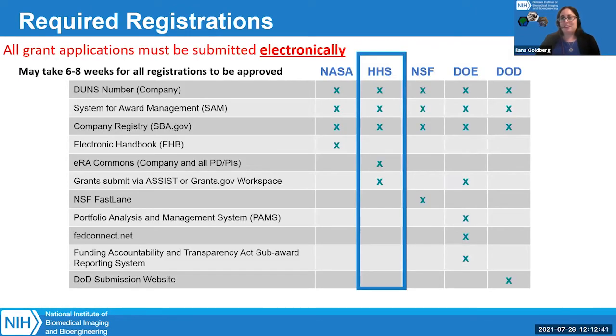As I mentioned previously, all our applications need to be submitted electronically. NIH is a division of HHS, and therefore we require 5 electronic registrations. It can take up to 6 to 8 weeks for all these registrations to be approved, so please make sure you start early getting your registrations approved. We require the DUNS number, the System for Award Management (SAM) registration, of course your SBA.gov registration, we use eRA Commons, and then you have to submit your grants using ASSIST or Grants.gov.